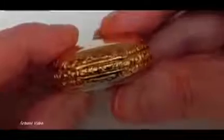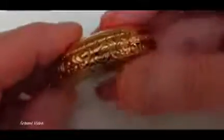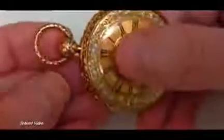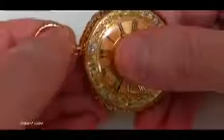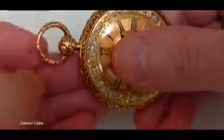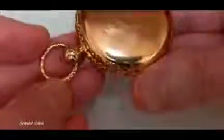The two hinges there are also gold, everything is gold. 18 carat. That also includes the stem, the round bobble there, and the bow, which has also been worked with the same floral design.